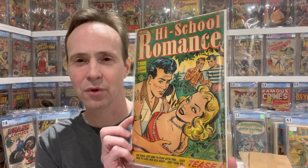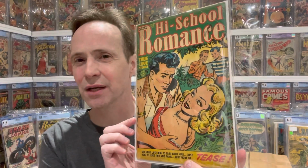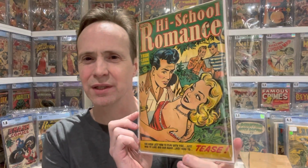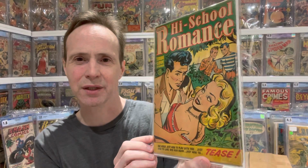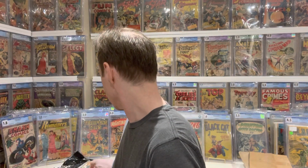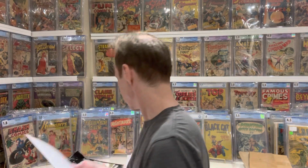And then the other one was High School Romance. So I thought this was kind of cool. The prices were really, really great. I think I paid less than $50 for both. It might have been something around there. I thought these were kind of nice. Nice romance book. Good girl art cover. So just kind of cool, kind of fun. And so that was that one. What else do we got here?